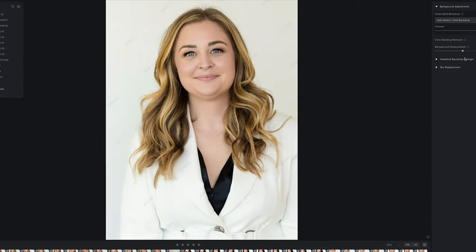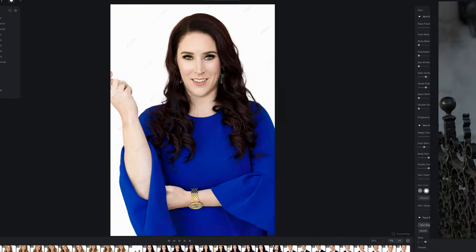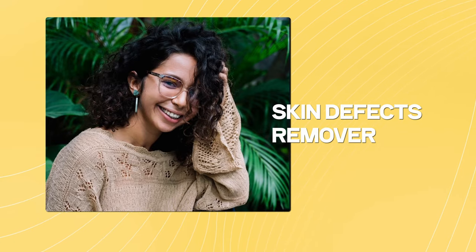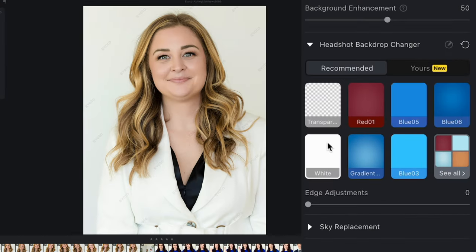You can see me editing clean, crisp headshot sessions, having that retouching done across the board, as well as these portraits. The main functions of Evoto are skin defects removal, AI reshaping, AI body reshaping, clean backdrop, and sky replacement. Now, personally, I will probably use a sky replacement. You can see me use the clean background replacement for these headshots. Now, I'm not huge into face or body reshaping. I'm just not, unless my client asks for it. But if you want to do it, it's like, bam, done.